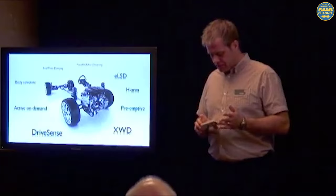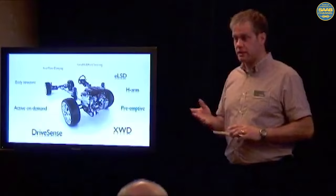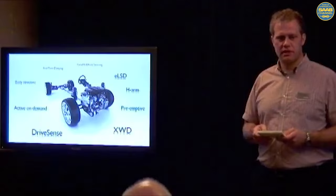But the DriveSense and the cross-wheel drive system also support the driving experience and safety by improving stability and responsiveness of the car. For instance, during an overtake situation, or as we will learn here today, through curves, because we will have many curves today to pass. And there you can really experience how the system works together.